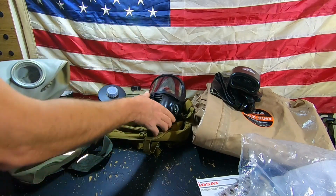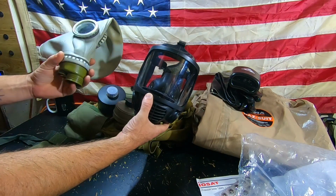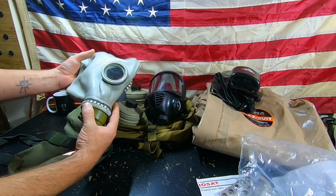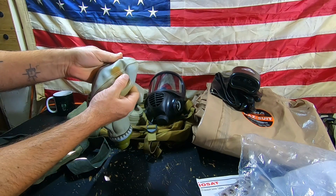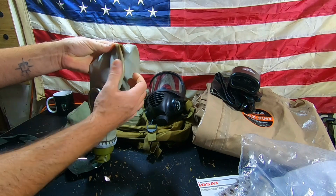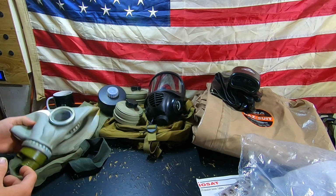10 bucks. See the difference? Both will work in an emergency situation. This is going to last a lot longer. Alright, this thing has not been in the sun, but check it out. Discoloration is already happening in the latex or whatever rubberized material this thing's made out of. So in other words, it's starting to break down. Choice is yours.